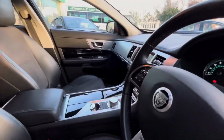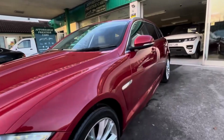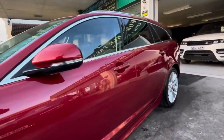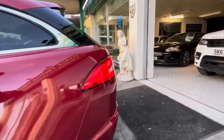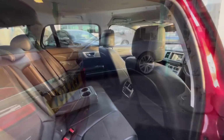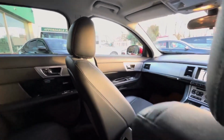You could argue one of the best, if not the best looking estate cars on the market for its time, and of course, being an XF Sport trim as well as being the Sportbrake, it looks fantastic, especially in that gorgeous Italian racing red with that darker interior. Again, one of the nicest interiors of its time for sure. The XF is a stunningly styled car inside and out.